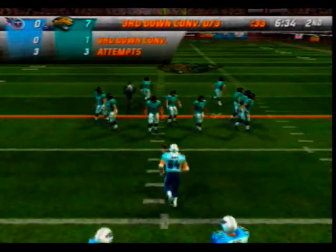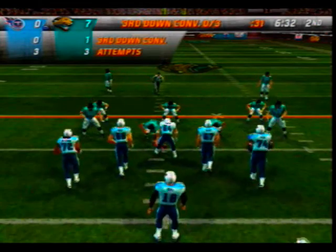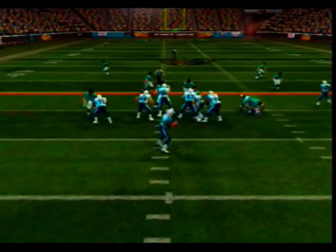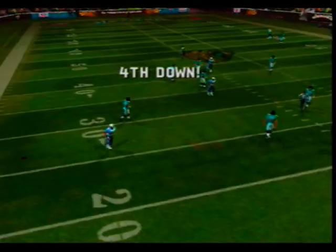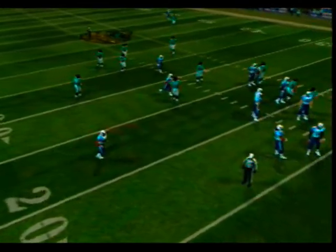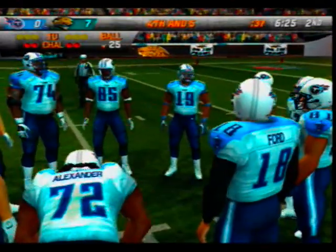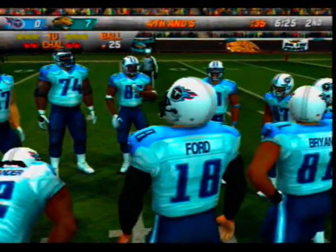Ball on their own 25. Jacksonville using 3 linebackers. Throwing. And he can't haul it in. Bryant was there, but uncharacteristically dropped the ball. Sometimes I wonder if they're thinking about their next sports show highlight instead of worrying about catching the ball.